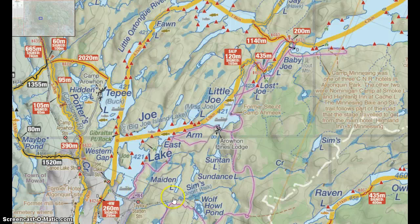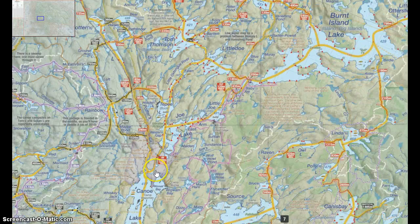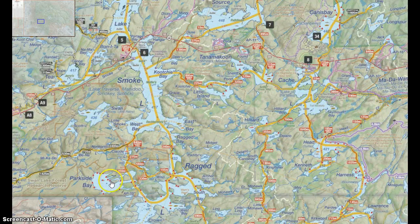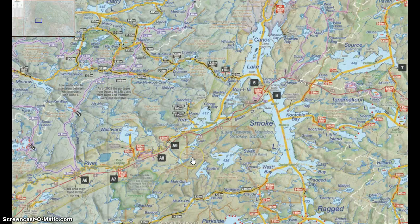That's what I'm thinking. Now, what if you don't want to go in Canoe Lake and you want to go somewhere else? Well, guess what? There's a lot of access points that you can use. Instead of Canoe Lake, you can go down south to Smoke Lake and go into Ragged Lake and into Parkside Bay. Again, gorgeous area. The island, best site. You have the island to yourself. Or you can go over to, say, Rain Lake on the eastern side and do a trip there. The choices are up to you.